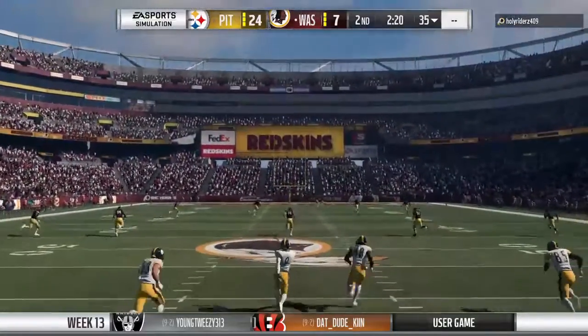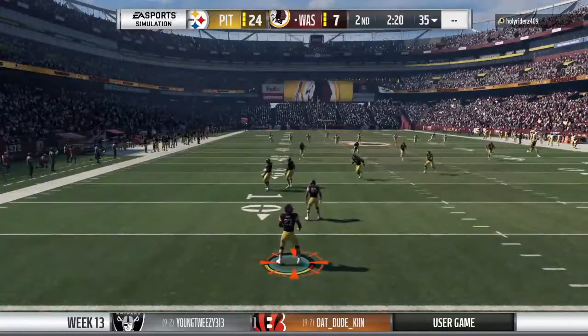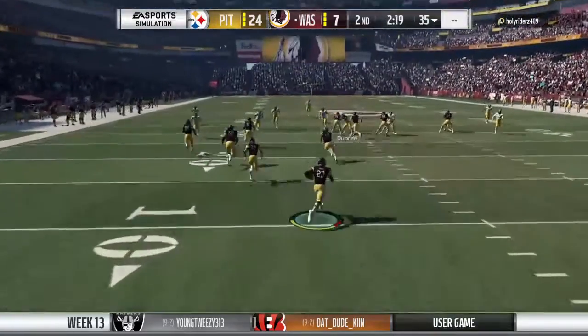Yeah, just a yard or two shorter than an extra point, so no problems converting there. This is taken at the 3.